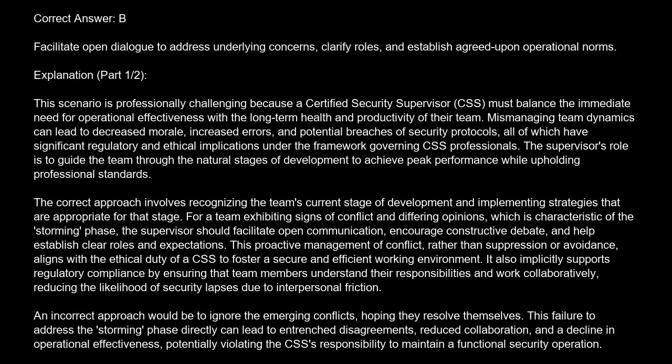An incorrect approach would be to ignore the emerging conflicts, hoping they resolve themselves. This failure to address the storming phase directly can lead to entrenched disagreements, reduced collaboration, and a decline in operational effectiveness, potentially violating the CSS's responsibility to maintain a functional security operation.